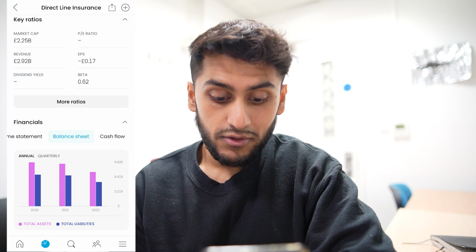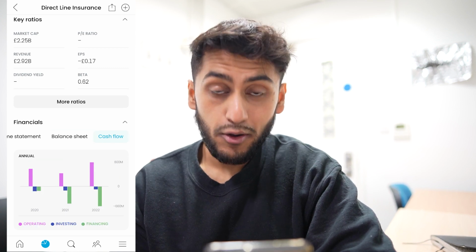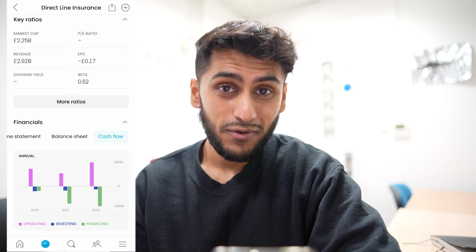Balance sheets also look like a lot less assets than before. And from cash flow, we can see that their operating income has increased. However, cost for financing has also increased quite rapidly.